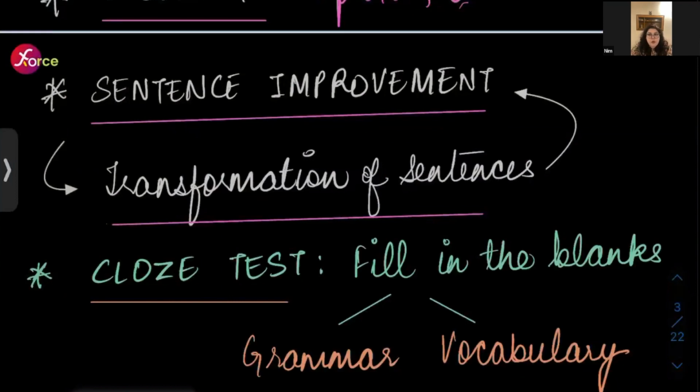Transformation of sentences will follow the same format. Basically, it will be based on either grammar, idioms and phrases, or a vocabulary sort of question. Now, again, don't worry about transformation questions. Sometimes they'll give you a sentence and in brackets, they will tell you what to do.